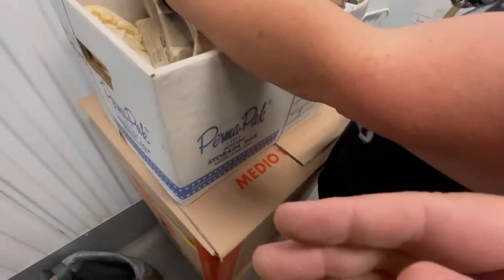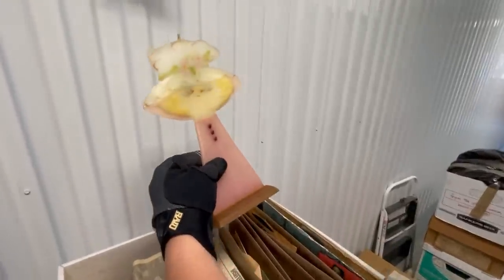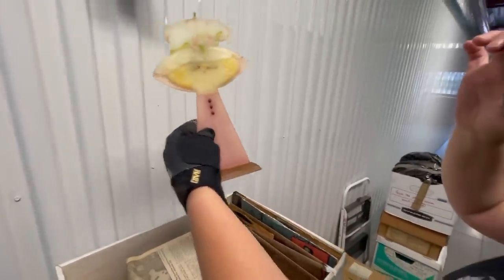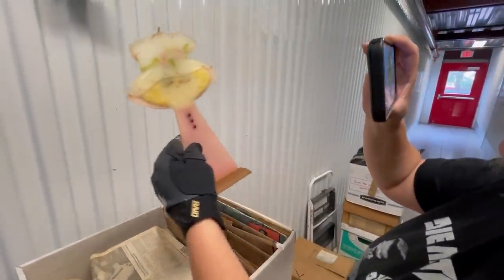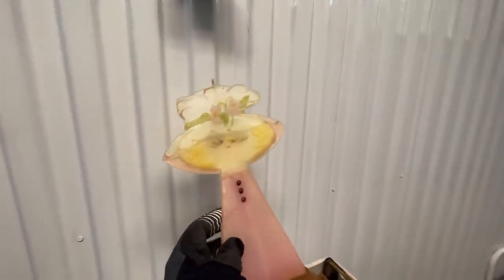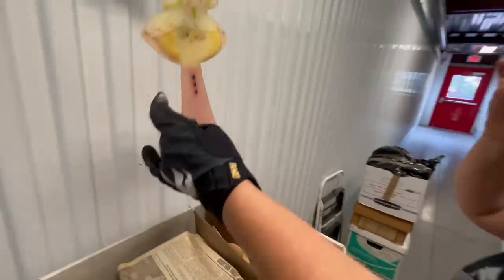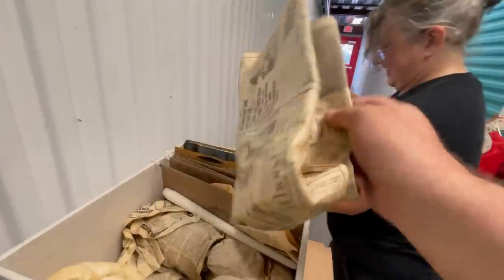Is it a candle? Whoa. What? That is one cool and scary candle. Isn't that wild? Wow. Is that supposed to be a face? I guess. Weird. Oh, I see the face. The eyes. Yes. The nose. Okay. All right, let's see when the newspaper's from.